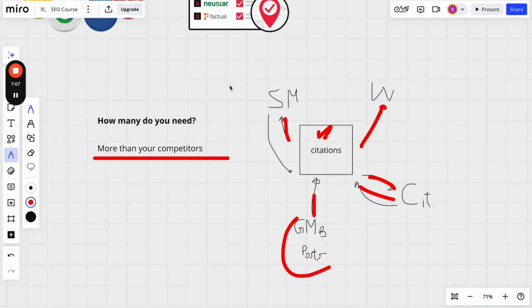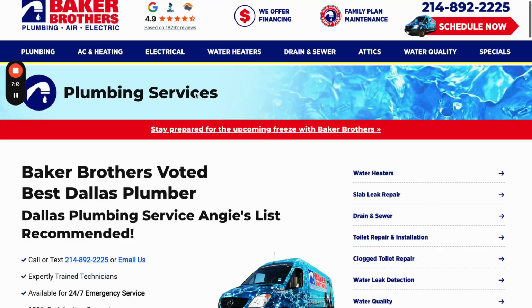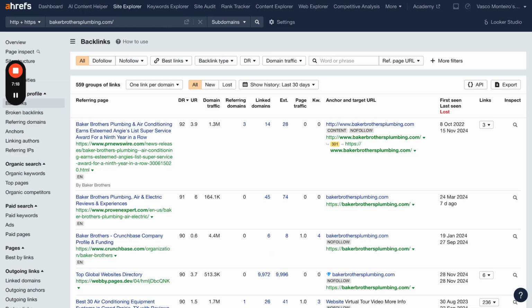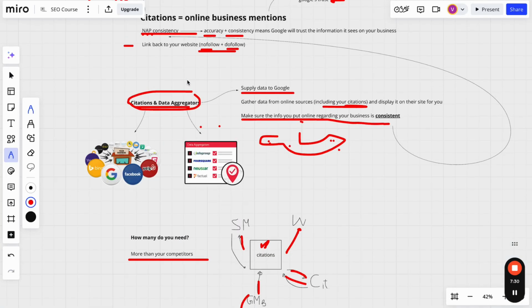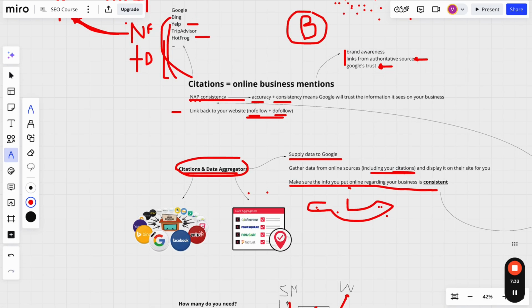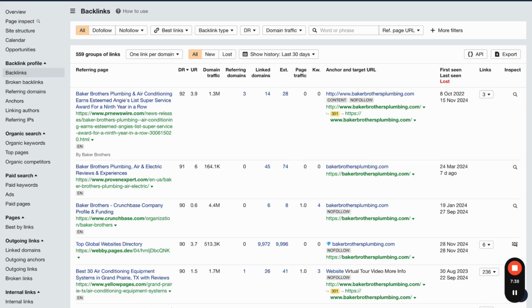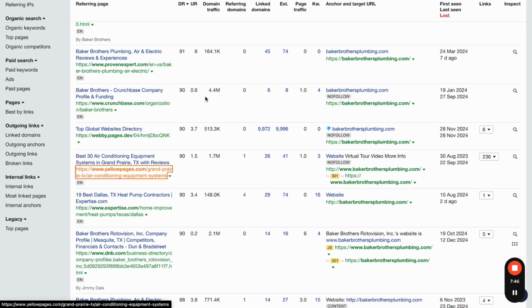Now, the way in which you find citations, well, it's quite simple. You can use Ahrefs, and there's also free tools. I just copied this link from a plumbing company, I'm not affiliated with them, I think somewhere in the US, I think Texas. I just went into Ahrefs, pasted their URL into the address bar, went to backlinks, and now I just sort by DR, domain rating, because usually, like I said before, all these citation platforms are very, very authoritative. So Yelp, Facebook, Bing, etc. Of course, the more authoritative they are, the higher the domain rating is. Okay, so we'll find here Crunchbase. Open this up. Yellow Pages, you see? Yellow Pages, of course. These are listing sites.